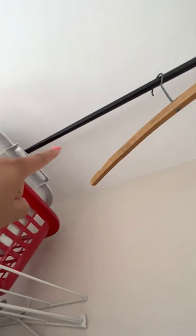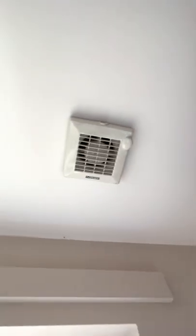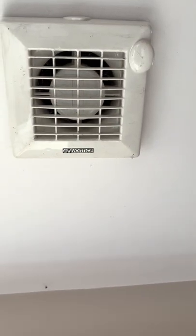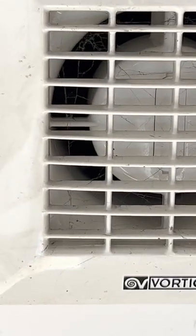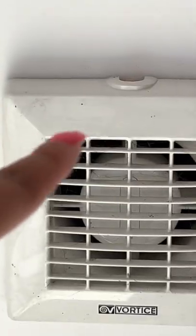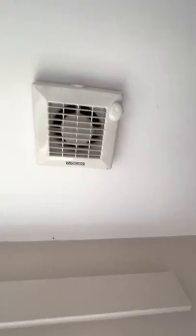There's a hair. You see the hair hanging down there? And then you've got further cobwebs here, middle of the rail. An extractor. It's okay, you could do with an extra cleaning because you do have a bit of dust present in the corner. I'm just trying to get my finger there to focus, just this side here.